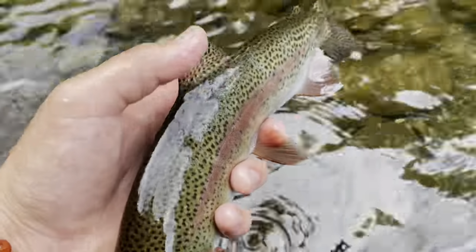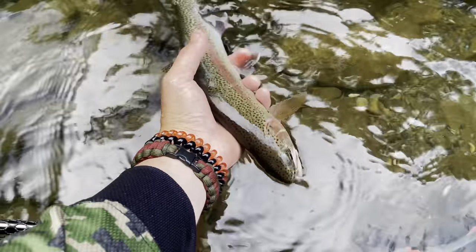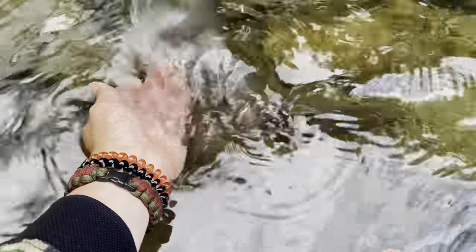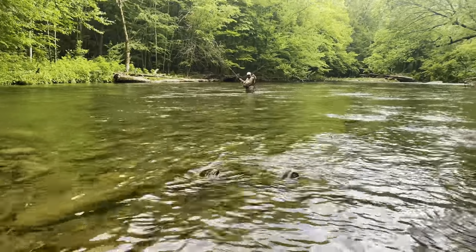Pulled this nice wild rainbow. Look at him. I've got a chub. Jacob's got a chub. Eat him.